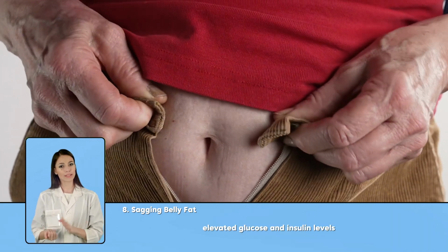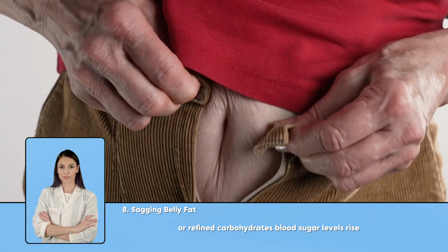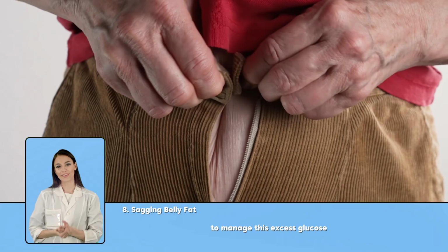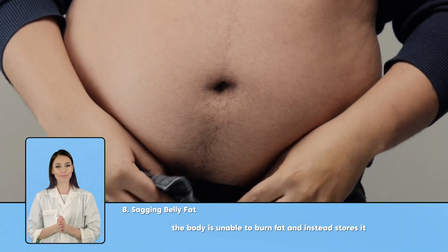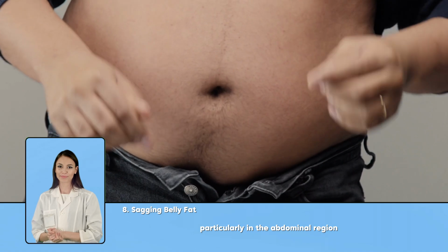Elevated glucose and insulin levels. When the body consumes excessive amounts of sugar or refined carbohydrates, blood sugar levels rise. To manage this excess glucose, the body produces more insulin. With elevated insulin levels, the body is unable to burn fat and instead stores it, particularly in the abdominal region.